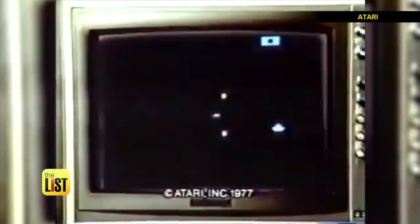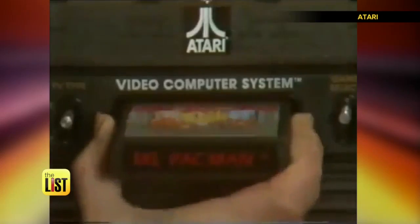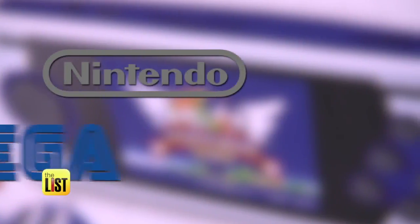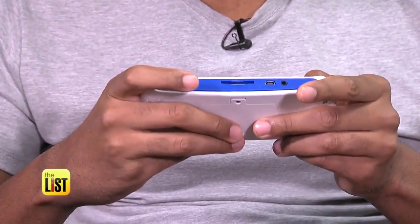Attention shoppers, the new Atari cartridge game is in. Whether you're a child of the 70s, 80s, or 90s, your fond video game memories just got a new life. From Nintendo and Sega to Atari, retro consoles are all the rage this year.